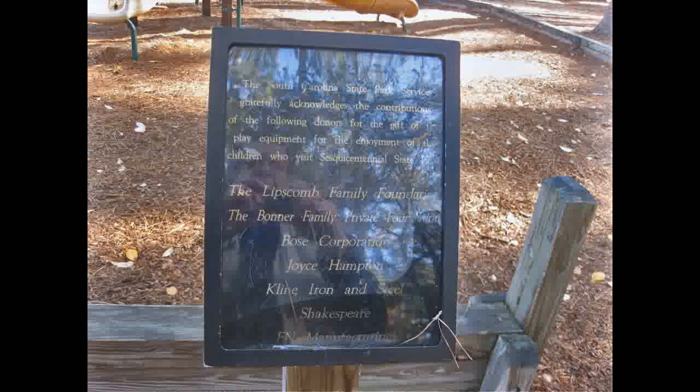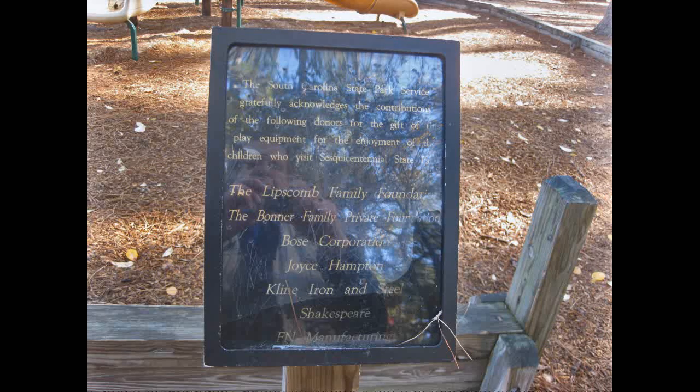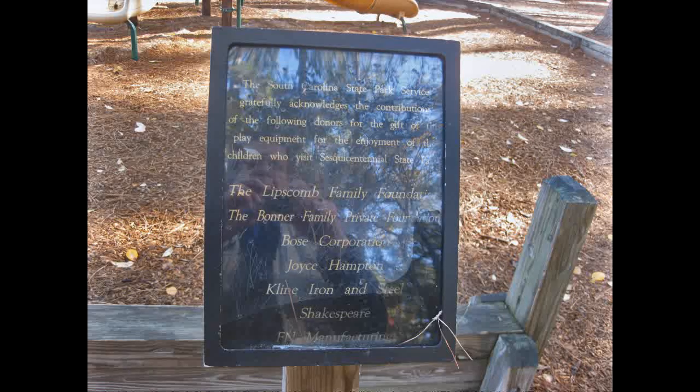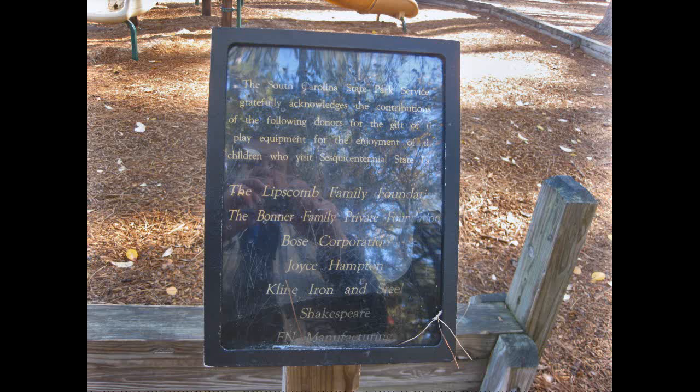Here's a plaque that says that this playground was built through contributions from the Lipscomb Family Foundation, the Bonner Family Private Foundation, the Bose Corporation, Joyce Hampton, Klein Iron and Steel, Shakespeare, that's the fishing line people, and FN Manufacturing. They manufacture another kind of equipment. So there you are. These things don't just happen. They have to be planned for years. Since the budget doesn't allow, then you should just see the children play on these.